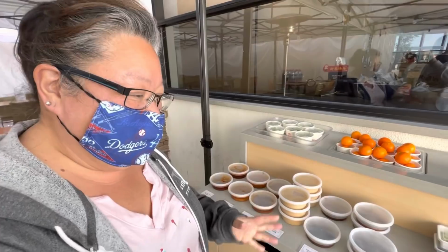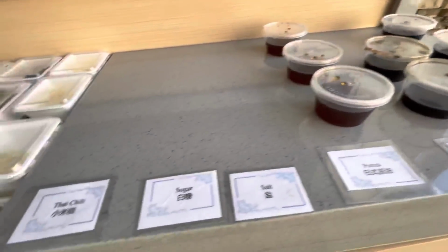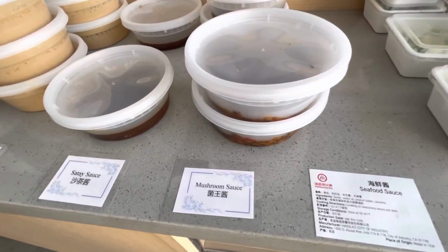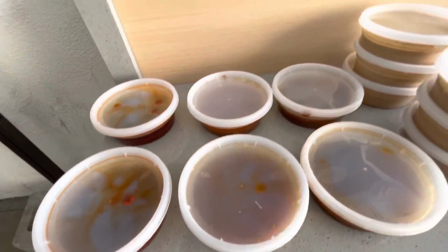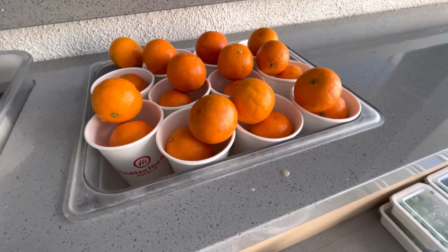They have all of your sides here, so you can pick whatever you want. I know they've got some of the sesame beef sauce. And this, edamame.